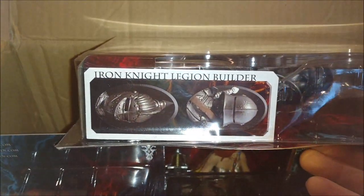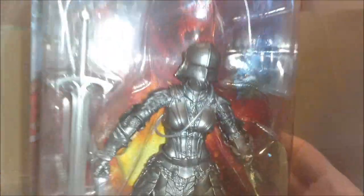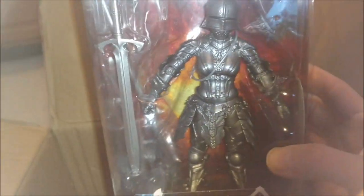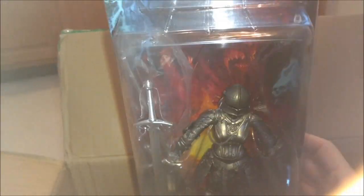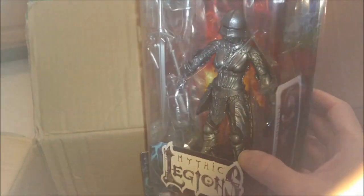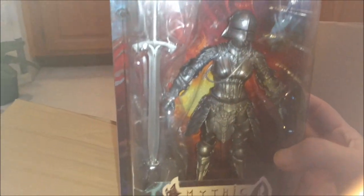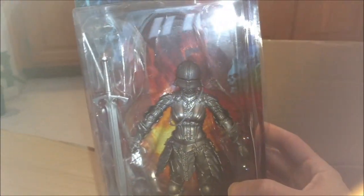Okay, second row here. We have an Iron Knight Legion Builder. Cool, and this wave is the first wave to include female figures. So this is a female armored figure there. Very, very cool. Got the accessories back there.